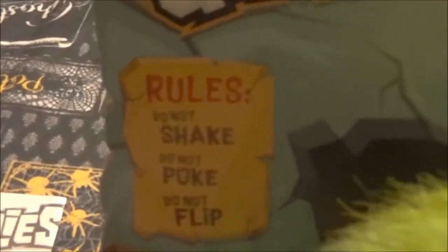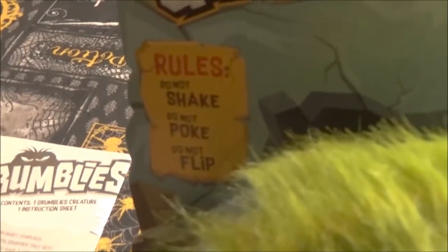I have to point out that they have those cute rules that are reminiscent of the Gremlins. Oh, and it starts with a G. Yes, it says do not shake, do not poke, do not flip, and all of those rules are ironic because just as in the Gremlins case, they're going to be precisely violated. Yes. In fact, I think the paper that comes inside of his box tells you to do all the 3 things. Just like we advise you to feed the gremlins after midnight. And get them wet if they enjoy swimming.